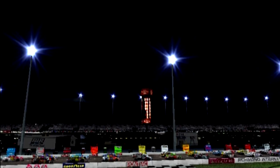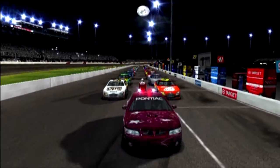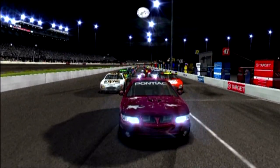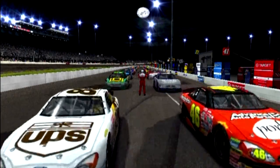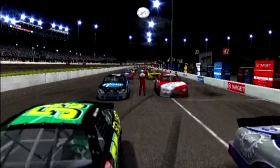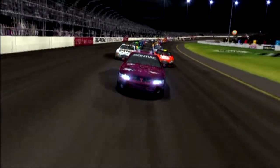Gentlemen, start your engines. The engines have fired here at Richmond, and the pace car will lead the pack of 43 off pit road as the excitement is just moments away. We'll now pass it over to Joe Moore of MRN for the lineup.